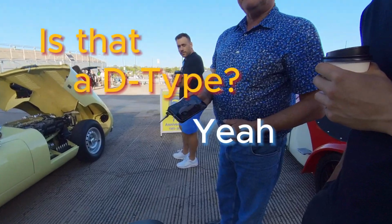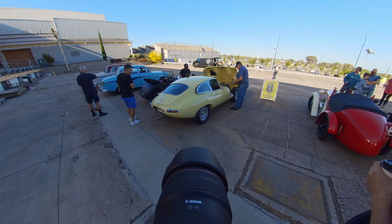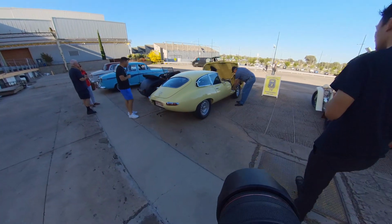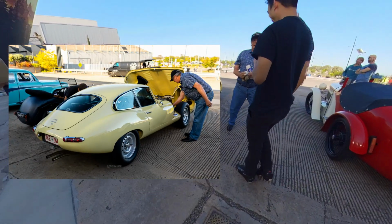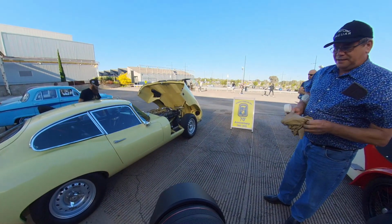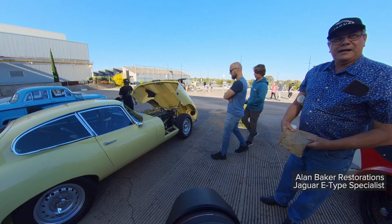That D-Type? Yeah, I built that from absolutely... You built that? Yeah. No, that's fine. I don't get it dirty. Yeah, to start with. And then I pull it apart every 2 years and rebuild it. That's amazing.